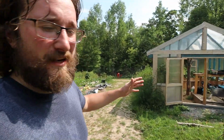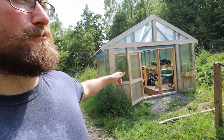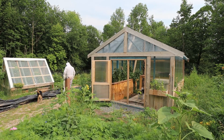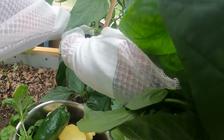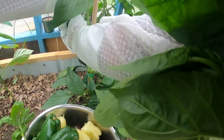But yeah, and then my greenhouse is here. I just made a video about how my greenhouse was taken over by wasps. This thing was pretty much taken over by wasps until a few days ago when I had to buy a bee suit because I couldn't really think of a better way to get them out of here. But I got a bee suit, I got them all knocked down in there, and I was able to get in there and harvest the first batch of peppers. So I got a bunch of sweet peppers and some California Wonder bell peppers.